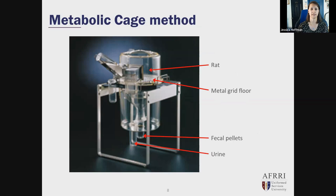So the rat is placed in this little cylinder here on a wire mesh floor, and it can be up to 24 hours, depending on the study. And the urine and the feces both pass through that grate and collect down along this filter into two separate tubes. So one collects the feces and one collects the urine. This is very stressful for the animal.